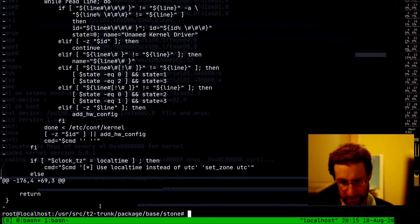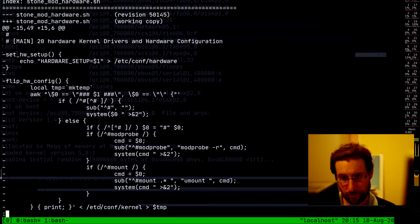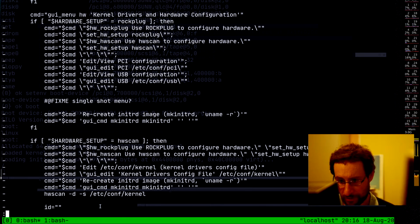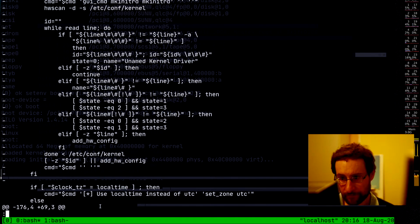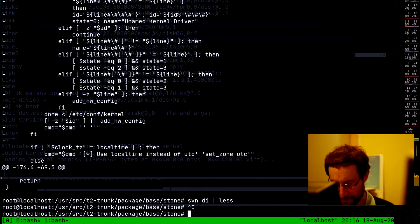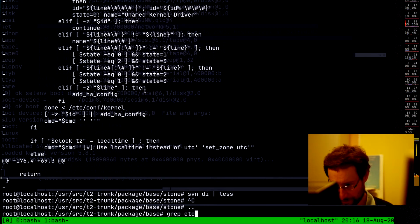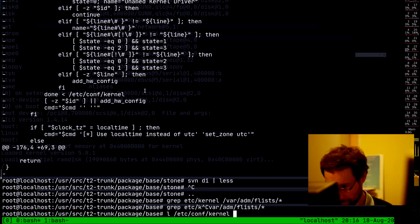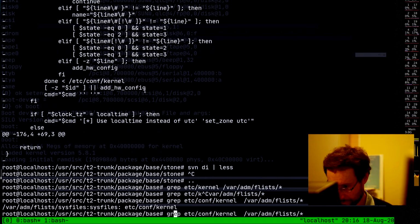Oh, we deleted most of it. Theoretically, we could have added, was here not added, etc conf kernel or... Oh yes, wait, what? HW scan, etc conf kernel. I thought we actually, let's grep etc kernel in all this. What, we don't have etc kernel? Oh, wait a second, it's conf kernel. Grep that in those files. Okay, that's what I expected.